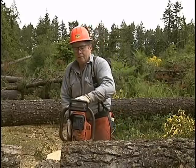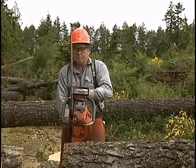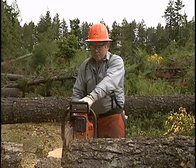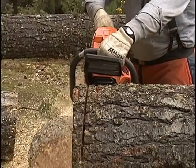And finally, remember that most of the time kickback is totally unexpected. Just in case, always stand to the side of the saw, never directly behind it, and have your thumbs wrapped around the pistol grip and handle.